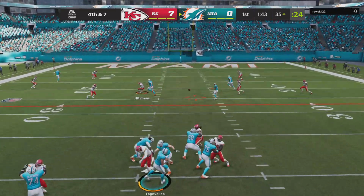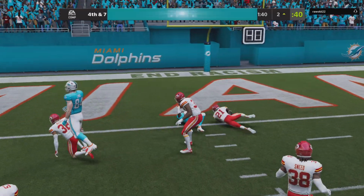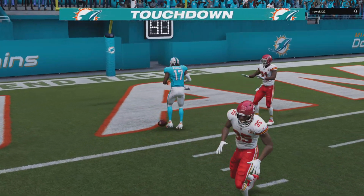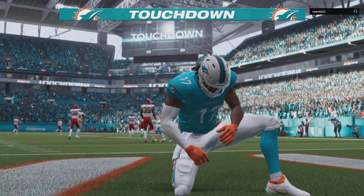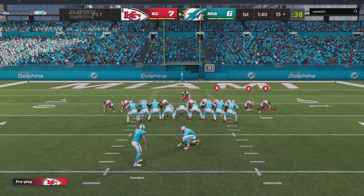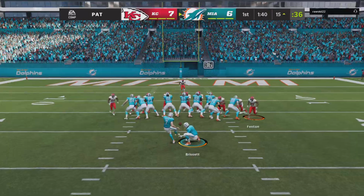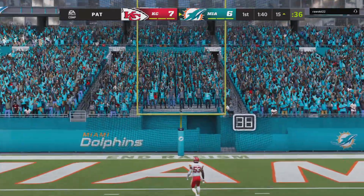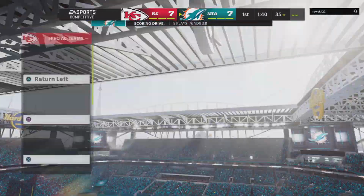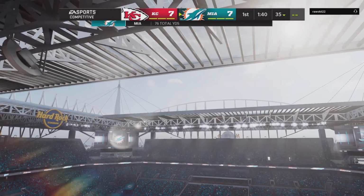Tagovailoa going for it on fourth down. Got a man. It's Waddle, complete. Touchdown, Dolphins. Jalen Waddle, 35 yards. And the Dolphins are an extra point away from tying up this football game. Extra point up and good by Sanders. And that will tie our score here in this opening quarter of play.